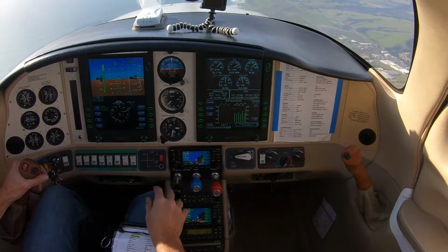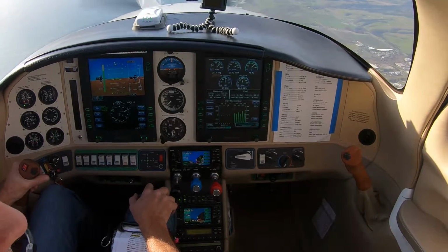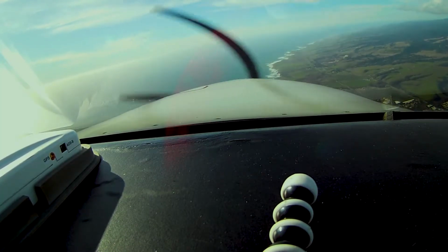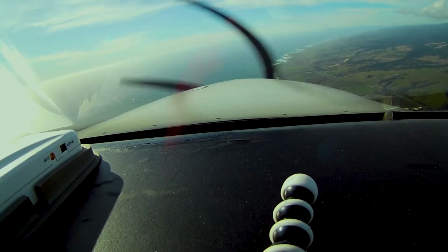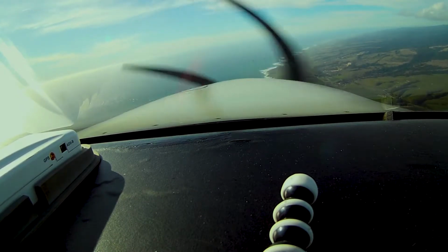Half Moon Bay traffic, Cirrus 878 Delta Tango is 8 miles to the southeast, inbound for the GPS approach for runway 30, Half Moon Bay traffic. Watsonville traffic, Diamond 37 November Alpha, left downwind, runway 20, Watsonville.